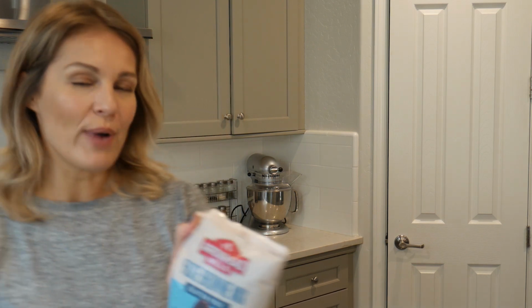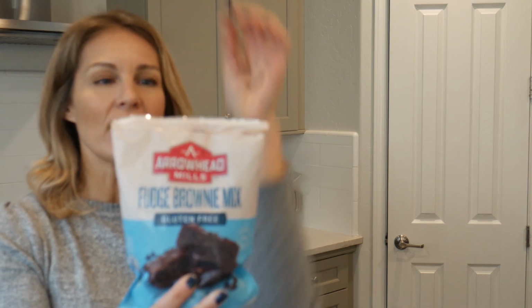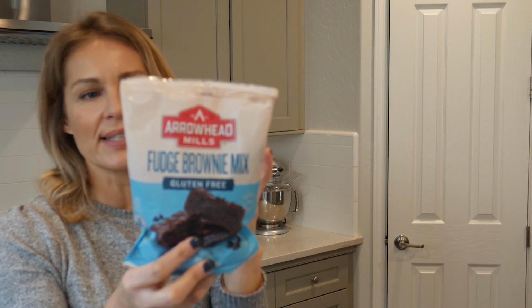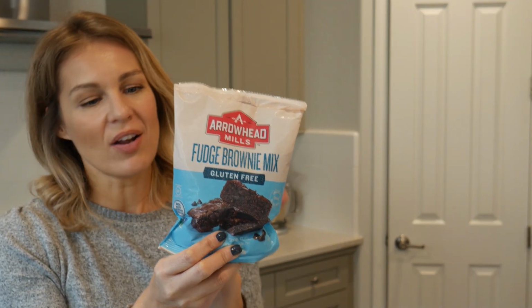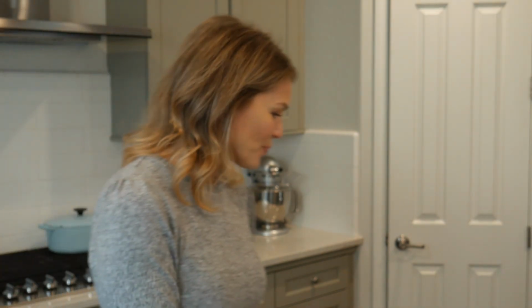We also decided to try a new brownie mix. So this one, looks like it has a leak. This one is the Arrowhead Mills, and pretty basic. It just requires eggs and some oil and some warm water to make some brownies. So we're gonna test this one out and see how good the brownies are. I'm kind of actually hoping they're gooey because that's how I like them anyway.